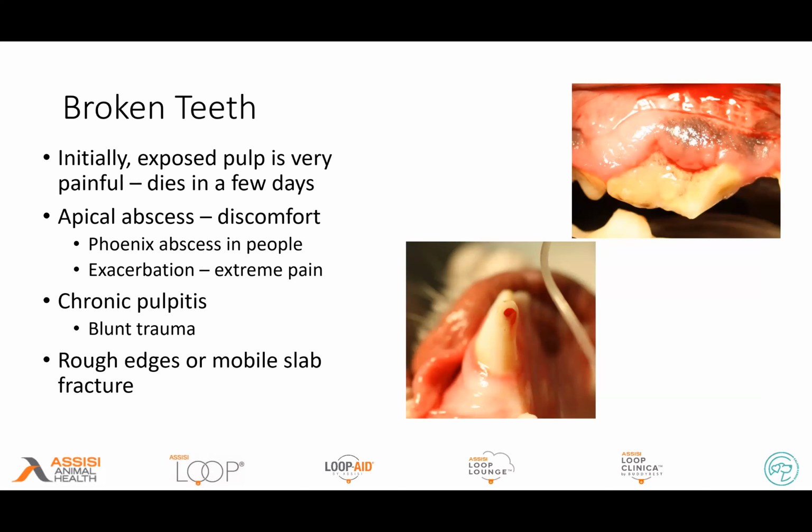With broken teeth, there is pain initially, like with the canine tooth on the lower picture. If the exposed pulp is painful, that's because a nerve is exposed. But once the pulp and the nerve dies, this tooth actually is no longer painful. So we might have a situation such as that broken upper fourth premolar, even though we have some gingival inflammation from that slab fracture. Once the pulp has been dead for a while, we no longer have that acute discomfort or pain. However, the apical extension of that infection that gets in and can cause issues with the bone and even cause draining tracts, that can be just uncomfortable because of the pressure there. And certainly, again, the infection is not great.